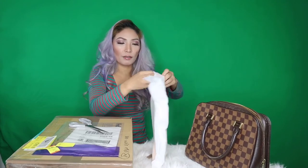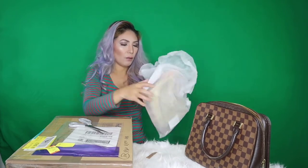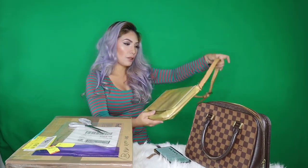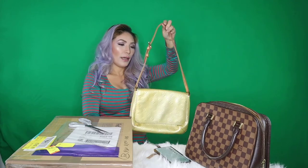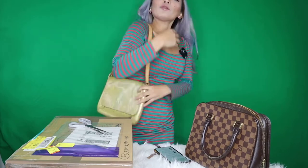I'm guessing this is another Louis Vuitton. And the name of this would be... okay, whoa. All right, Louis Vuitton Thompson Street. Oh, it's a shoulder bag. It's a small shoulder bag. I was thinking if it was like, what do you call that? A messenger bag, but I guess not. It's just a small little shoulder bag like that.